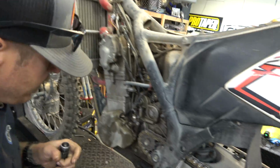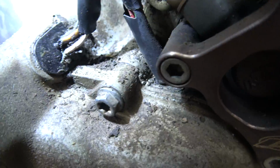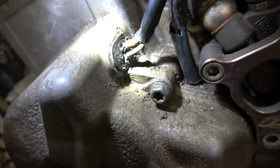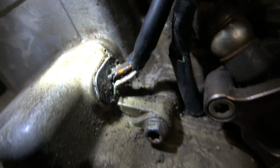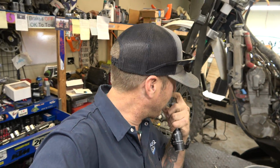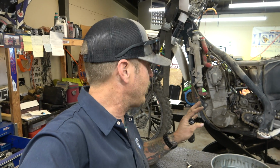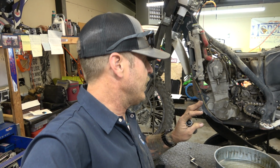All right, guys. So I haven't got the cover off, but I already found something pretty interesting. If you look real close, right there, that yellowish wire is definitely burnt looking and broken. At least the insulation is broken. So, yeah, that's no good. So I'm still gonna take the cover off because if it's just that, that's fine. I kind of doubt it, but we could fix it.